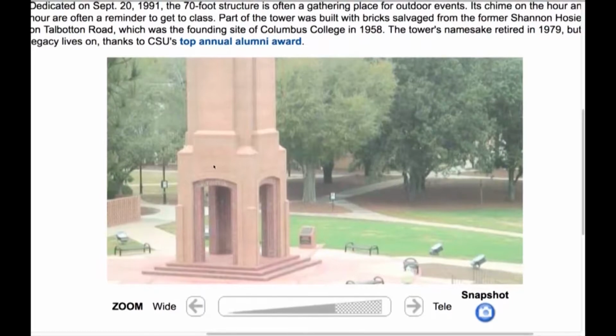Let's go back and check our clock tower real quick and just see what's going on. It looks pretty quiet out by the clock tower, guys. You see the wind blowing just a little bit. I guess at this point in time, it's 2:19, as you see on our clock above in the studio there, that we are in the middle of the day, maybe in the middle of a class, and that's why people are not out there.